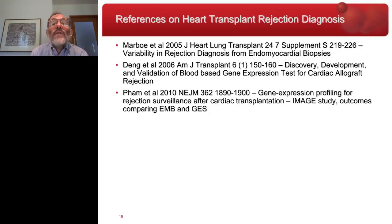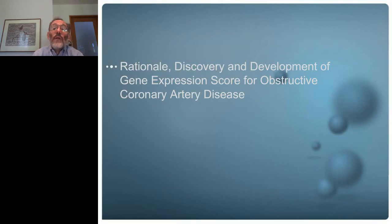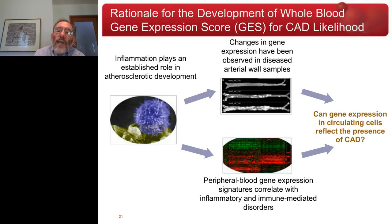So we're going to switch gears now from heart transplant rejection to a gene expression test for obstructive coronary artery disease. As I mentioned earlier, there are only a couple of thousand transplant patients seen each year for heart transplants. There are millions of people who have symptoms suggestive of obstructive coronary artery disease who are seen by physicians each year. And that's why this test was developed. If we look on the next slide, why did we think that such a test was possible?